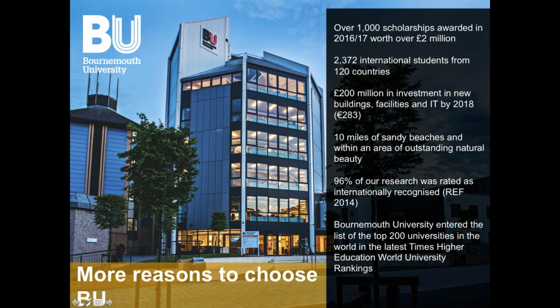Then they added the 10 miles of sandy beaches. I know that convinces a lot of people, but it's beautiful, it truly is. The university itself is about a 45-minute walk from the beach, but it's like a 10-minute bus ride, if that. And 96% of research done at Bournemouth was internationally recognized. So on an academic scale, Bournemouth is really, really good.